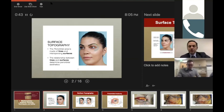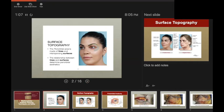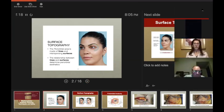It starts with discussing surface topography, which is one of the most important aspects of understanding the surface anatomy. Looking at the periorbital area in general, I like to look at it in terms of lines and the intervening spaces, starting with the eyebrow, the upper lid crease, the lower lid crease, both the upper and lower lash lines, and then the lateral orbital adhesion and the C-shaped fullness from the lateral brow. Next slide, please.